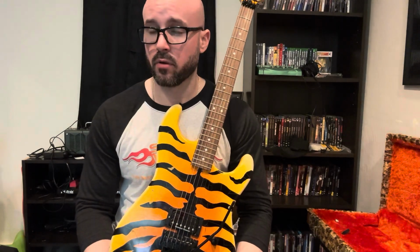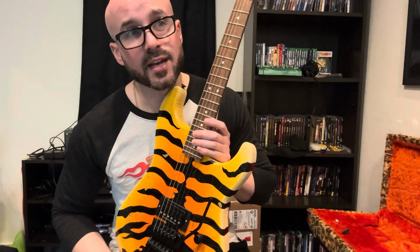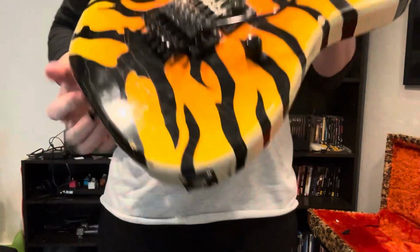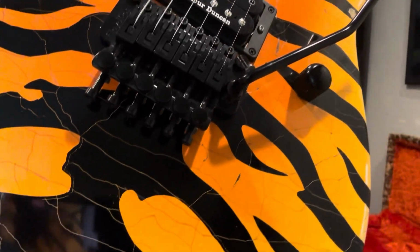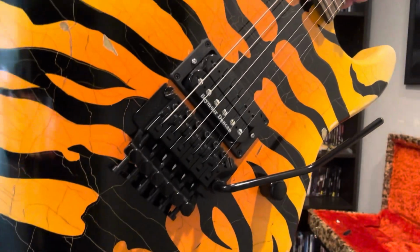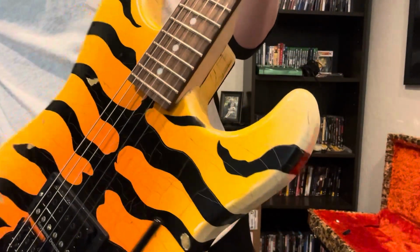Or if you want to painstakingly go, as I've done before on other guitars, and go through with either a razor blade or an X-Acto knife. It's an X-Acto knife because you have more control, because it's almost like a pencil. And then you can go over every single little checking there is and do that by hand, if you so wish. It's just a matter of how patient you want to be and how close you're trying to get.